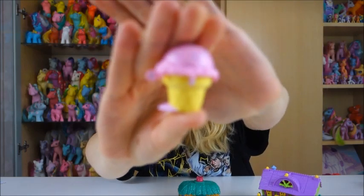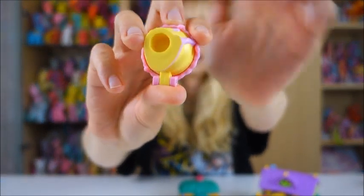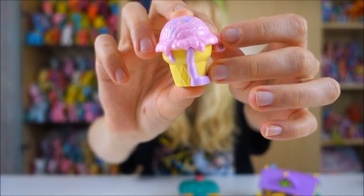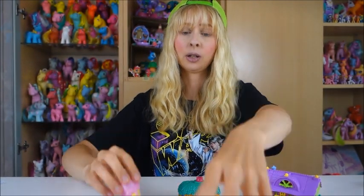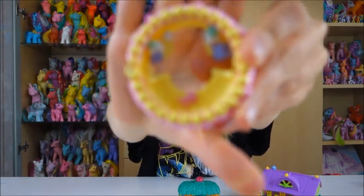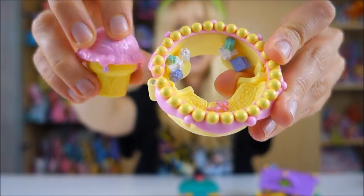I didn't know what they were. I just thought, oh, they look cute. And then I saw, it's too little for you to see, it said BBT 1994. Okay, so I already knew it's vintage. It's vintage girls' toys.